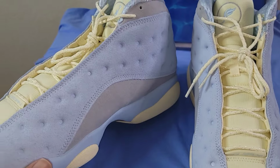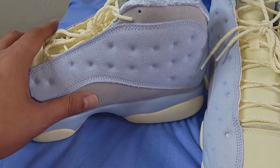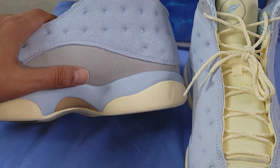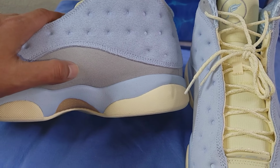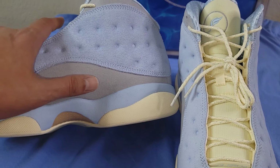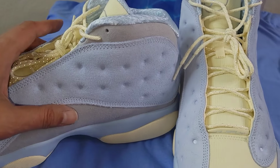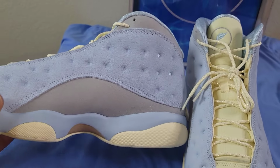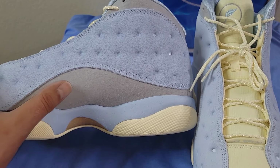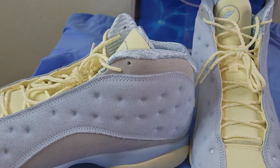And I love this gray suede, and the gray suede actually feels like suede. For those of y'all that cop Air Jordan 13s, a lot of where they put the suede, it feels more like a synthetic suede on those regular general release 13s. That's just my opinion. But the gray is a good contrast and kind of breaks up the muslin and the Celestine blue. It feels really good. It feels like suede. Like I said, man, it's beautiful.